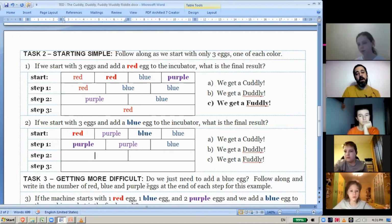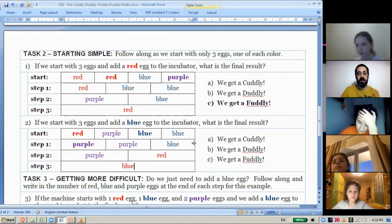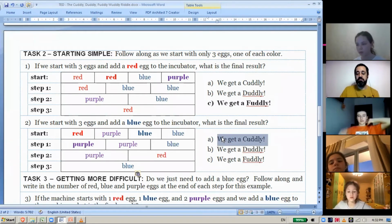Red. Purple. Yeah, either red or purple, right? So I'll put purple on this side, and I'll put red on this side. Red. Ooh, but it's the wrong color. I should do this. Okay. All right, and then what do I get in the last one? Blue. Blue, right, good. And what animal do I end up with? Cuddly. Right. Exactly what we wanted, right?